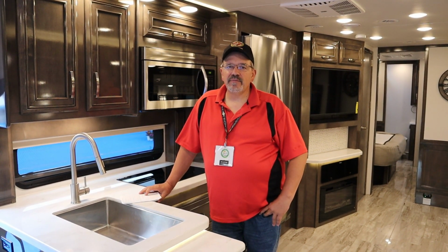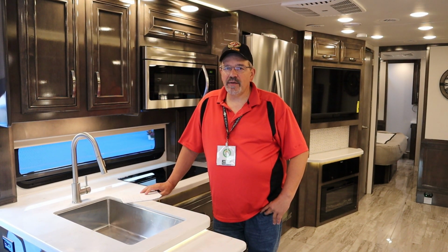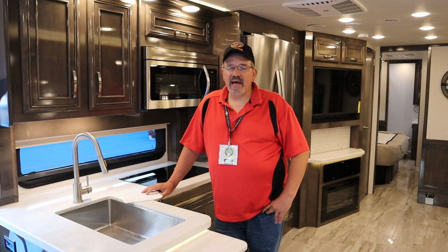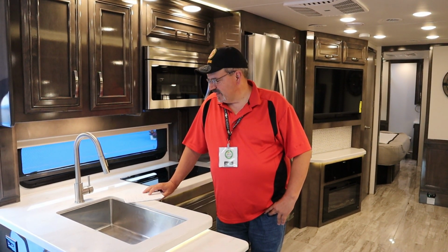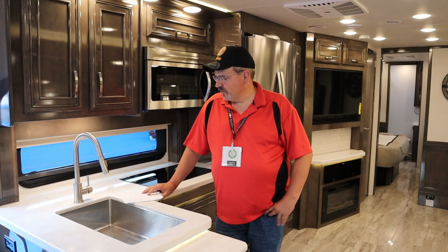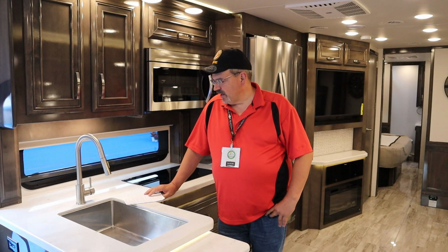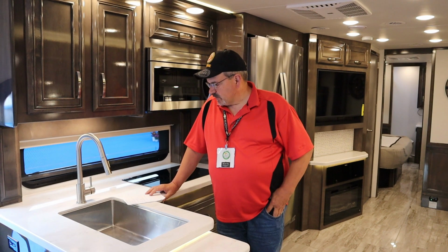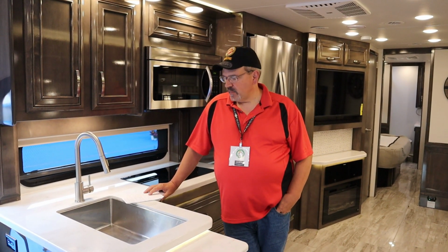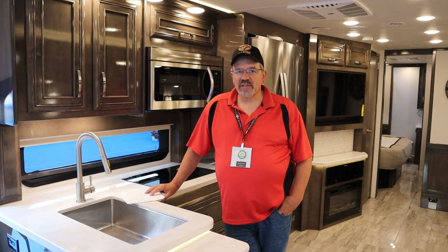Tim and Kim Murphy from Western New York asked us to do a review on this Entegra Accolade. Make sure I got it right, 37K XL. The overall length of this rig is 39 feet 4 inches. It's built on a Freightliner chassis, and it's got the 6.7 liter Cummins diesel.